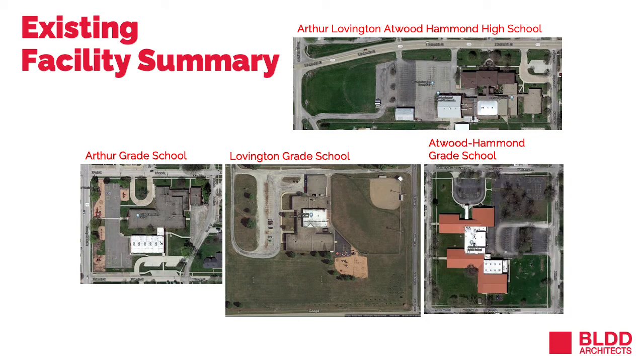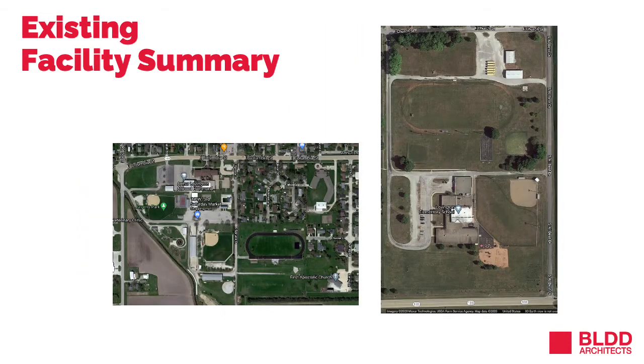And last but not least, Atwood Hammond Grade School, located in Atwood, serves roughly 270 students pre-K-8. Originally constructed in 1965, this facility has had 2 major additions over the years, with the most recent occurring in 2000. This facility is now approximately 56,000 square feet.